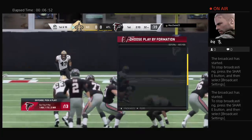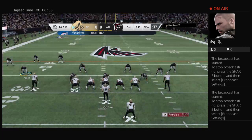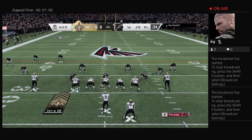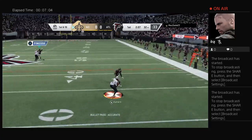Brandon, this is a veteran quarterback back there. He should know better than to make a throw like this. This is definitely not his best ball, and I think he knew this was trouble the second it was leaving his hand. So after the INT, it's Breeze.